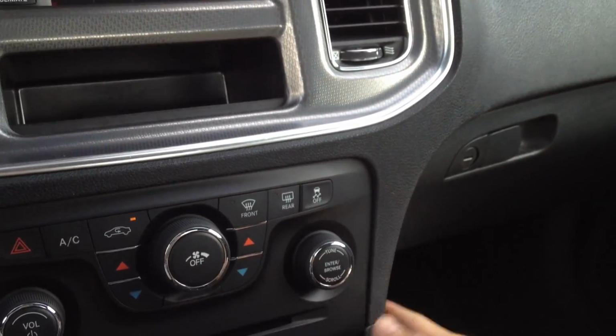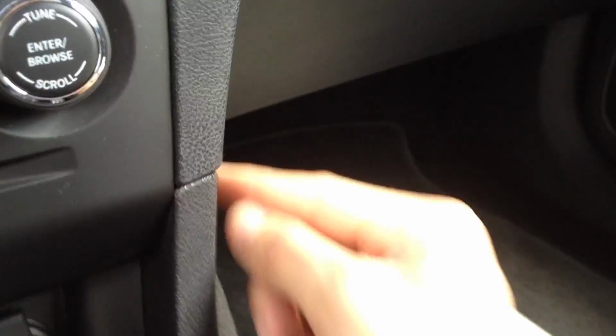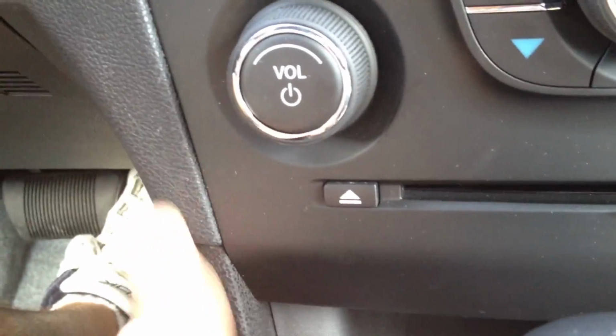You go down, nicely padded, even towards the center stack over here. Everything here is nicely padded towards the sides. The finish really isn't that good. You can see how it's just quite uneven towards this side and towards the driver's side as well. You can see how it just protrudes a little bit right there.